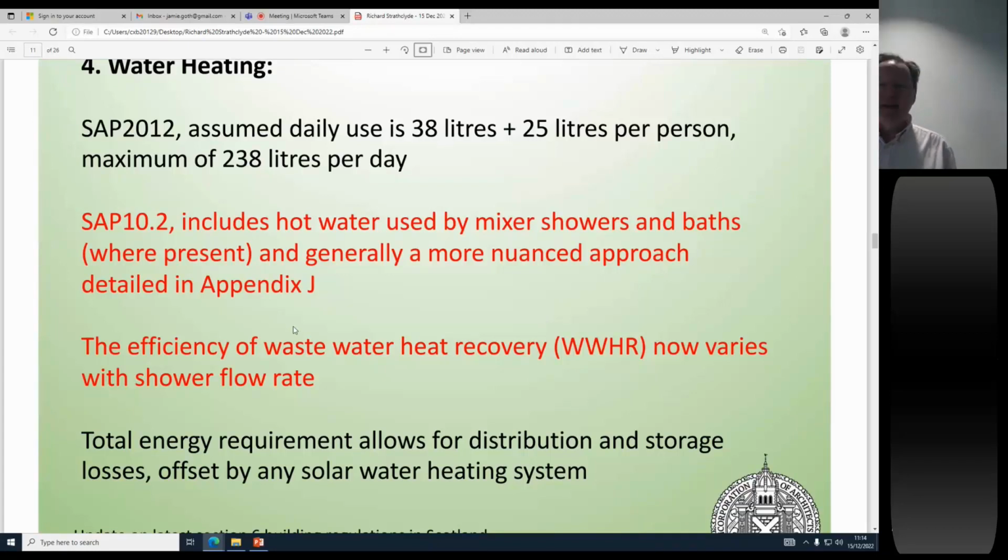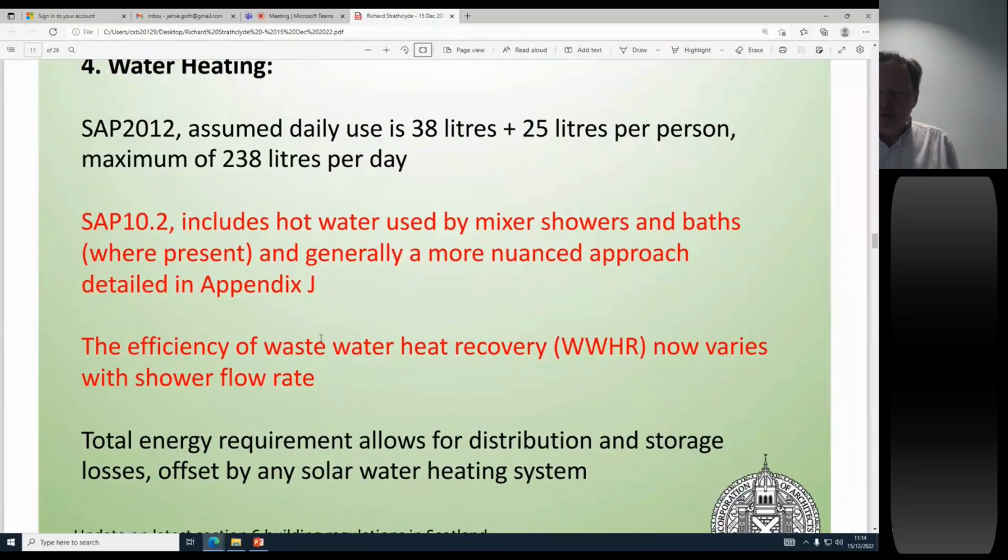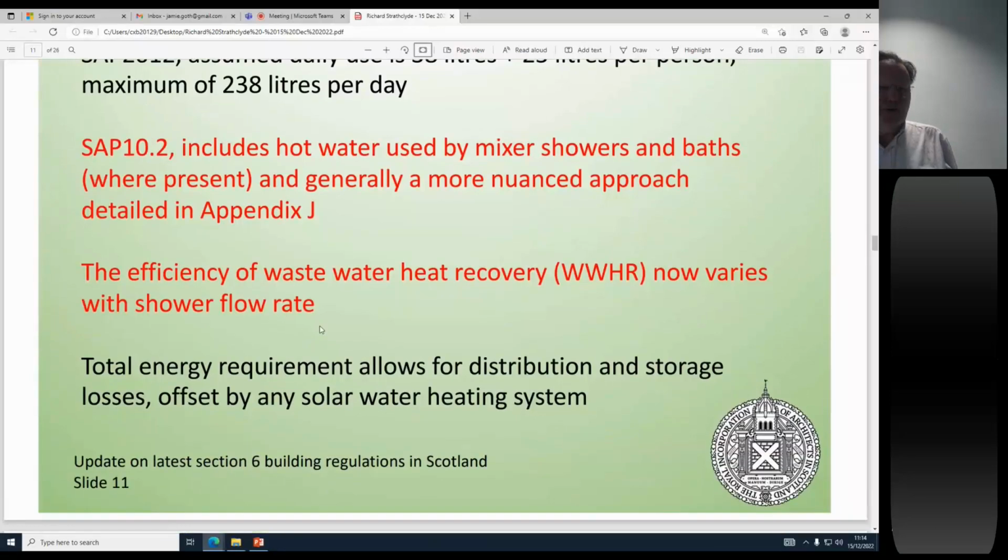Also, flip side of that, or following on from that, efficiency of wastewater heat recovery will now vary with the shower flow rate. And the total energy requirements allow for distribution and storage losses offset by solar water heating.